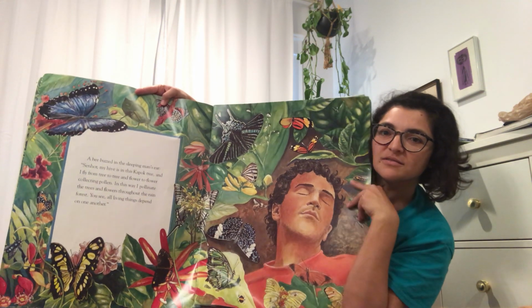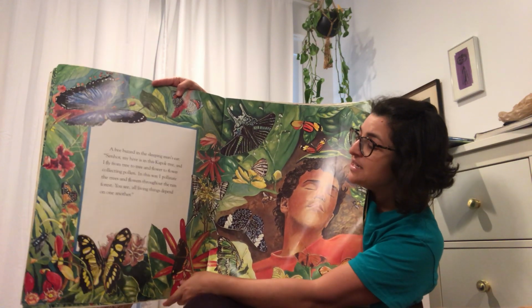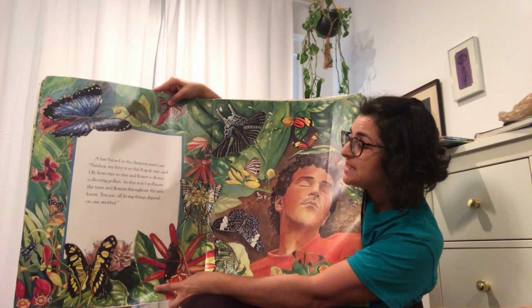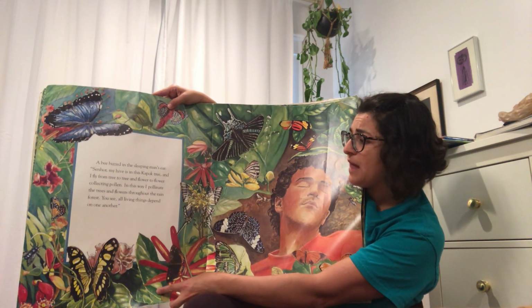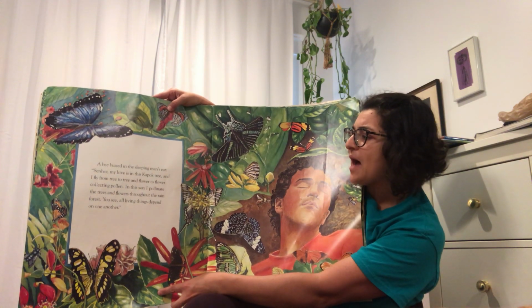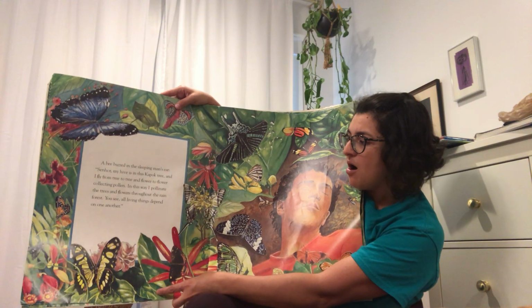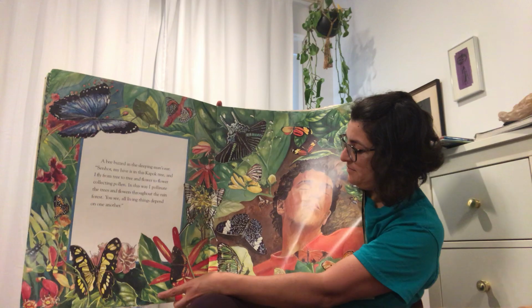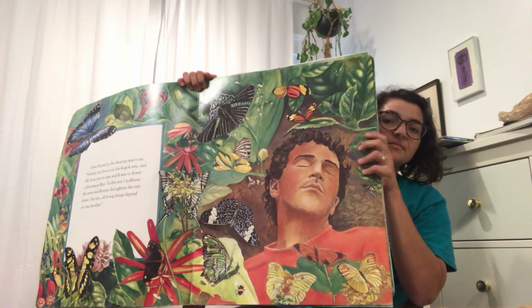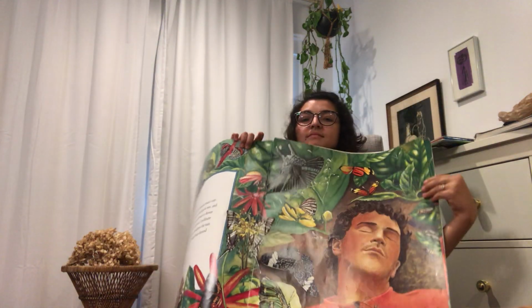Look at this beautiful picture. A bee buzzed in the sleeping man's ear. "Señor, my hive is in this kapok tree, and I fly from tree to tree and flower to flower collecting pollen. In this way, I pollinate the trees and flowers throughout the rainforest. You see, all living things depend on one another." Some bugs in this picture.